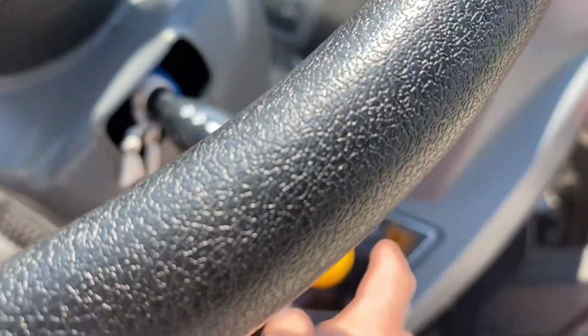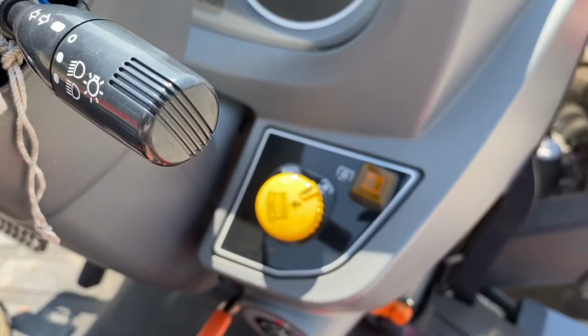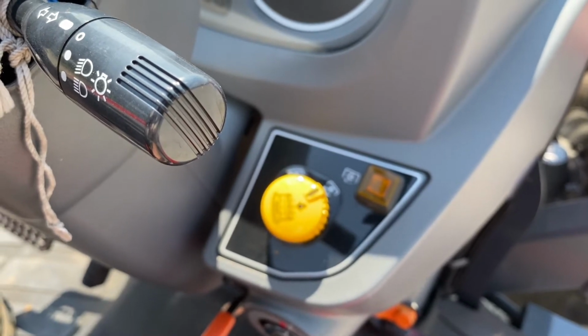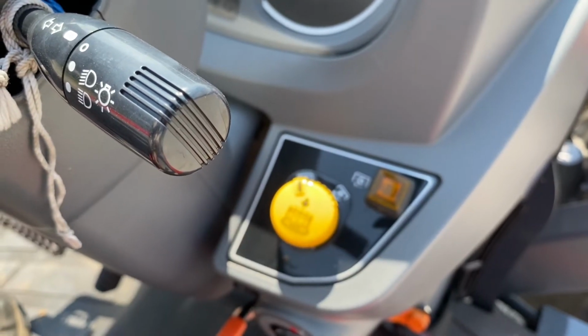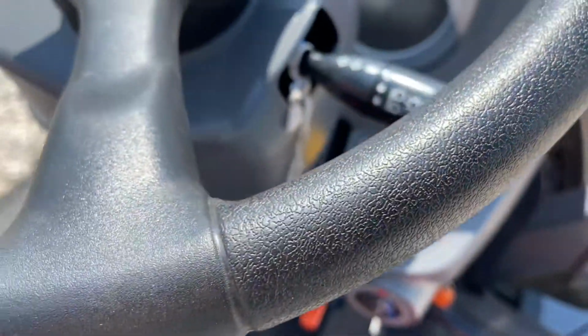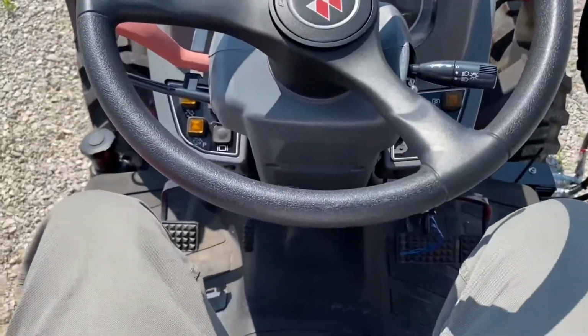Also, it has what I call an emergency quick stop on the PTO disengagement. Say something happens or you want to get off the tractor, it's a really, really quick and easy way to disengage the PTO. You simply just push the button and it's off. You don't have to turn it, just push it and it's off. So while we're sitting on the tractor, we're going to go ahead and look at some of these controls.